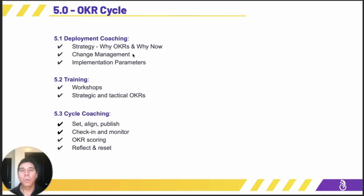We look at change management and its components: identifying the right teams that we're going to use to implement our OKR program, the right areas to start, and the team members that will assume those OKR roles and responsibilities. And how is rolling out this program going to affect our organization? Having that change management discussion and understanding what change management means when rolling out that OKR program. And then having the conversation around the implementation parameters and understanding the answers to those questions we were talking about. And the training piece, there we focus on training.